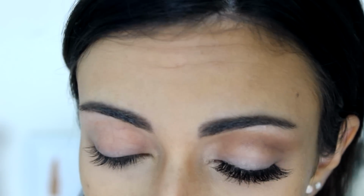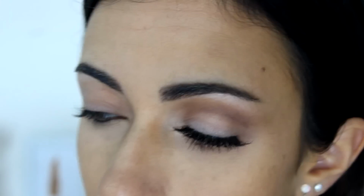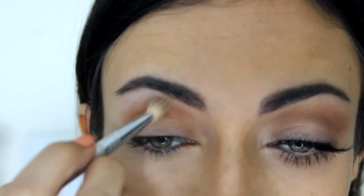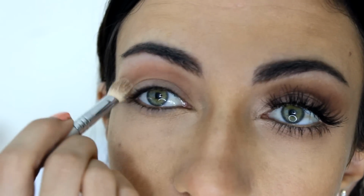Then I'm going to start by applying my transition shade. I'm going to use the Lorac Pro palette today for all of my colors. So I'm going to start with a fluffy brush. This is the Sigma E25 blending brush, and I'm taking Taupe, which is this warm light brown eyeshadow. And I'm going to take that into the crease, but a little bit above the crease. So I'm taking my crease higher, and by doing this I'm creating a higher crease and again extending the eyeshadow outwards to make the eye area look a lot bigger, to make the illusion of a bigger eye.